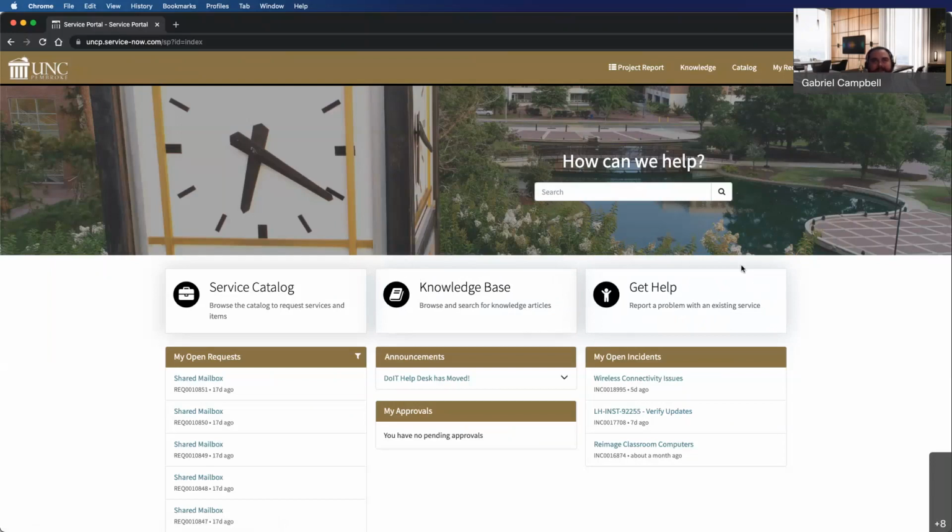That's where you would say, I had something that used to work, but it doesn't anymore. So something is broken. That's the way to distinguish between requesting something new that I didn't used to have versus something that used to work doesn't work right anymore. That's the difference between those two.